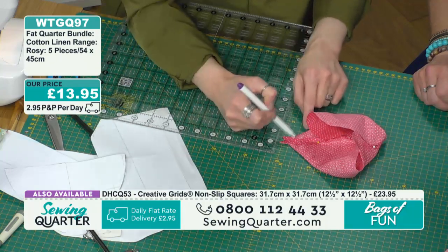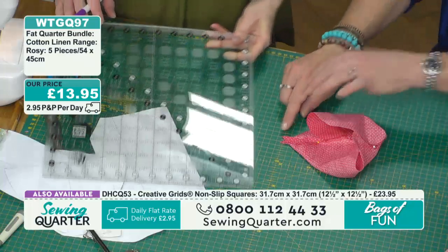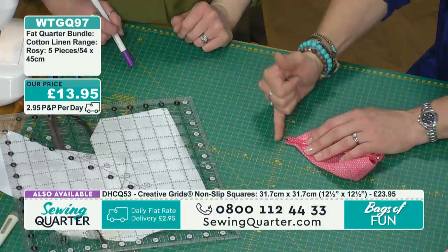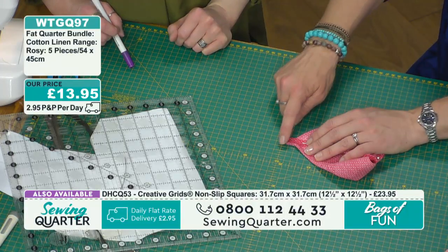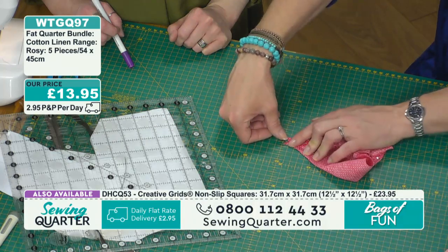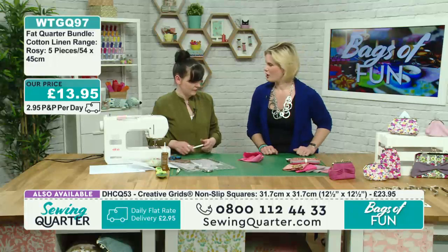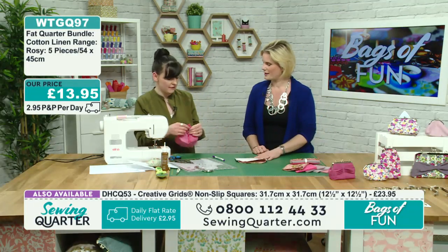So then draw across there, and then I'm going to sew straight along that line. Now, that's 3/4 of an inch from the middle bit there, not from the end bits. You see it goes in a bit like a flag bit there. While you sew, I'm going to go and show some fabric, because you're going to repeat that for the exterior as well, aren't you? Yes.